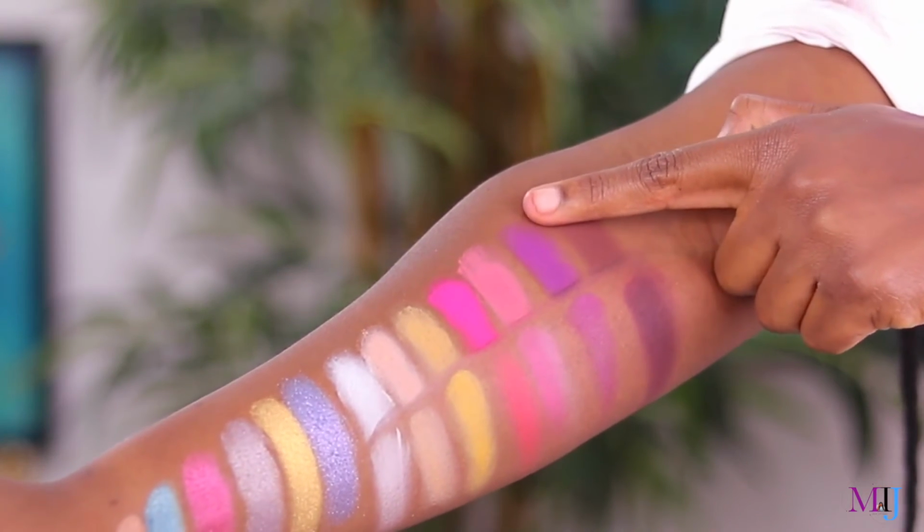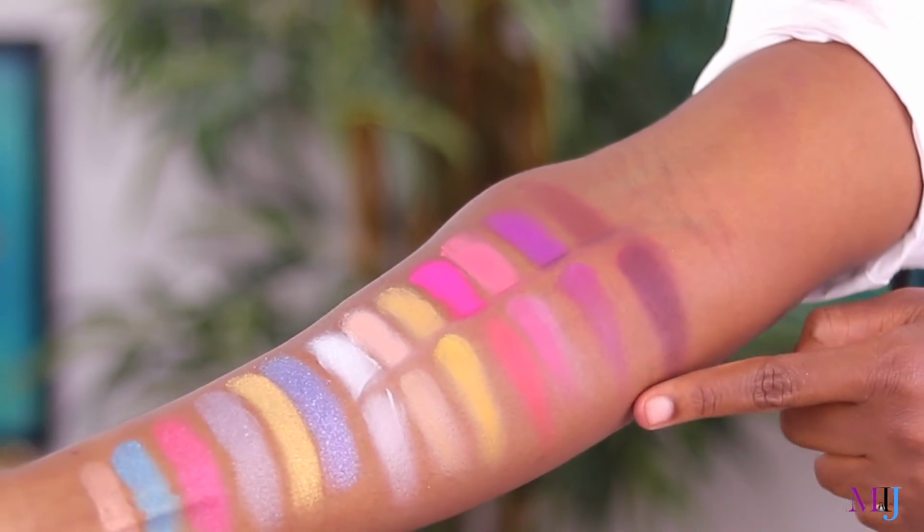Now, the only downfall in the Regeneration palette is the fact that it doesn't have a shimmer, so we understand that. If you have this and then you have a few other shimmers, you'll be fine. I wouldn't necessarily say you need it. Now, if you want it though, I love it. I would recommend the palette based on the color scheme, the formula, just the payoff.